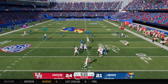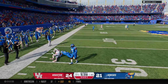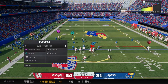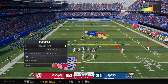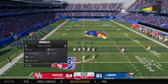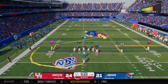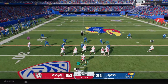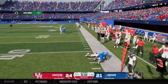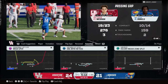Scanning the field, it's Wegman. Still looking, on the move. Quickly to the tight end. Stumbled to the ground. The Cougars want to crank the tempo. Wants to throw on third down. The throw to the outside is complete. Able to work it to the 39-yard line, and that'll be a first down.